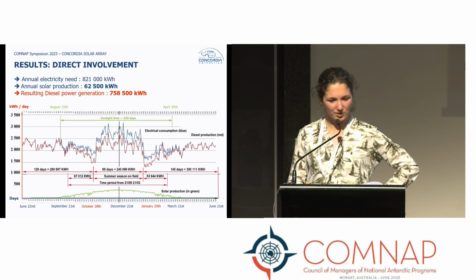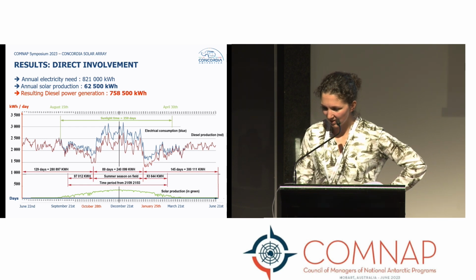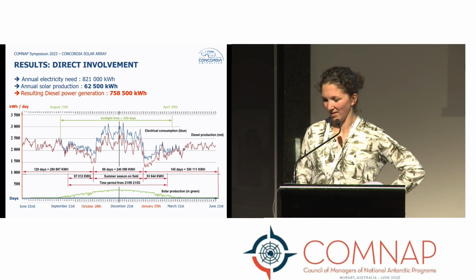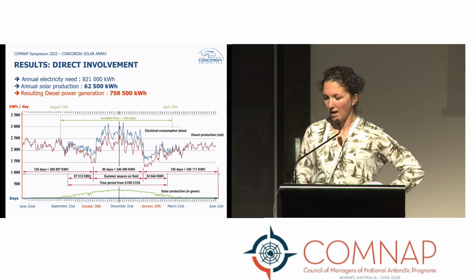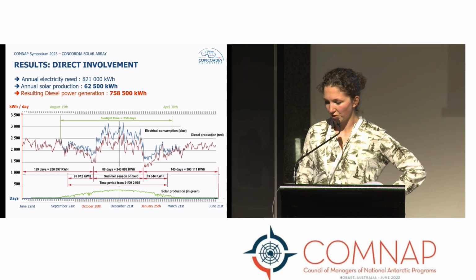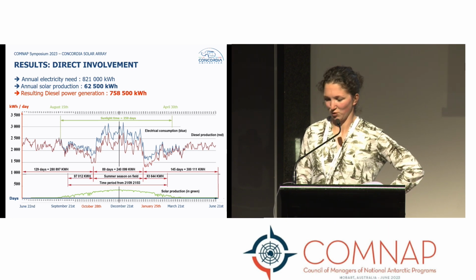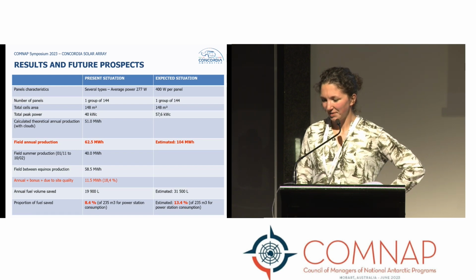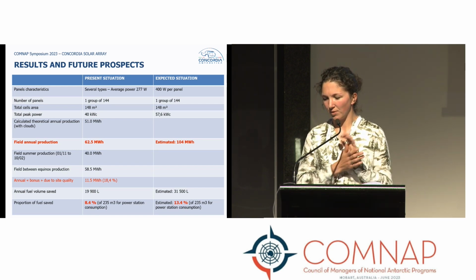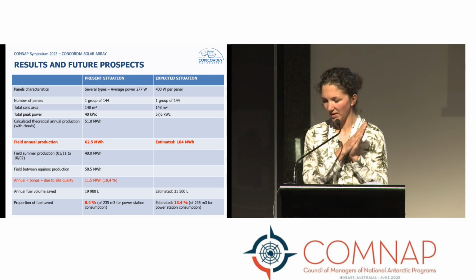So back to the first chart that I showed. This is still the annual electrical need in Concordia, which is 821 megawatt hours. And then with the solar production, which is in green there, we can see the now resulting diesel power generation. So it's not that impressive, but still, it's a start.